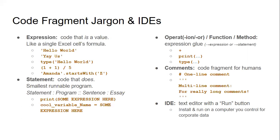Operations, operators, functions, methods, you're going to hear them called all sorts of things. But what they are is they're the verbs. They tie everything together. It's the plus. It's the putting the print around something. It's putting type around something.